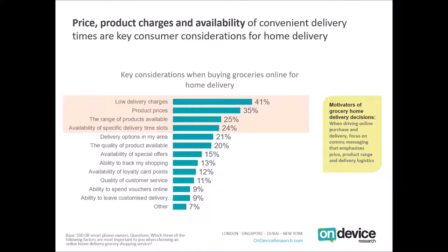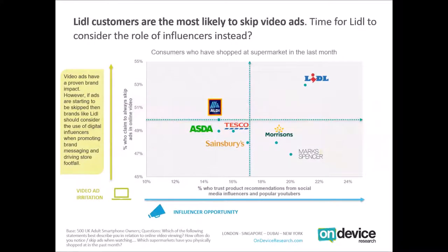We've also had a look at, when we talked about digital effectiveness earlier, we were primarily talking about digital display advertising. But it's worth talking about other forms of digital marketing. On the vertical axis here, we have respondents who claim they always skip ads in online video. Obviously, there is an irritation factor with online video when it comes to pre-roll advertising. M&S's audience are the least likely to do so. Lidl's audience, however, are the most likely to skip online ads.